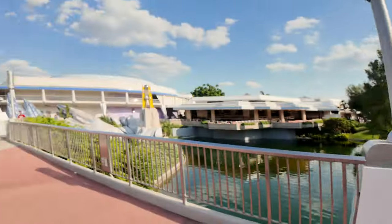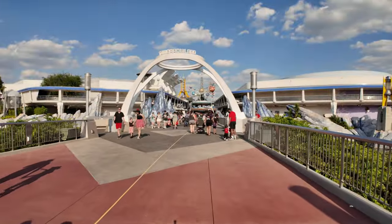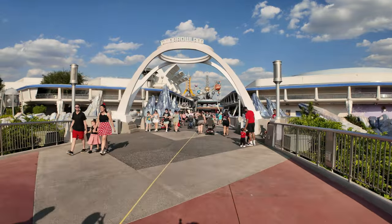So anyway, now we're entering Tomorrowland and try a little people mover.